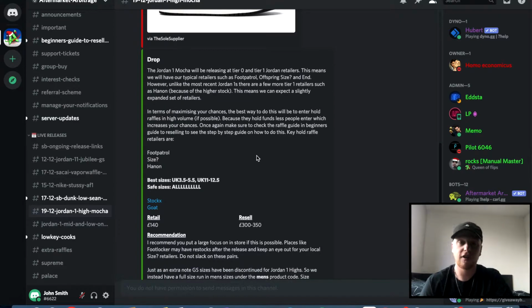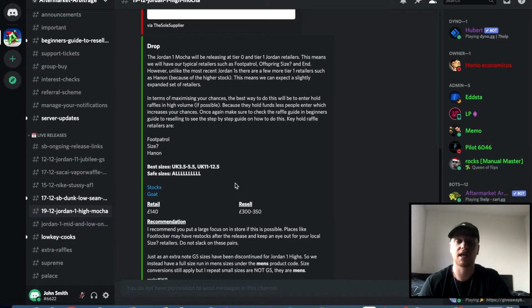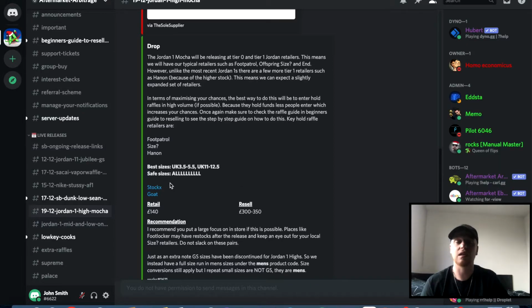Then further down we have the best sizes and safe sizes. For this shoe, it is base sizes and bigger sizes, but the safe sizes are all of them just because of the hype of the shoe. All sizes will do really well. Below this, there is a link to StockX and GOAT for this shoe.